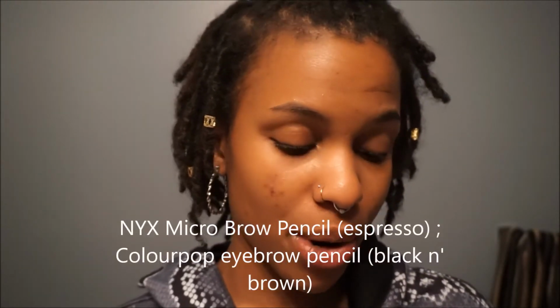So I'm going to get into a demo. I'm gonna get into a demo for you, and I'm gonna put these on my eyes. I may or may not go with a more natural type brow today. Yesterday I did my brows with my NYX micro brow pencil that I've kind of banished, and my ColourPop black and brown eyebrow pencil, which I also banished since I got my dip brow. But I think I will do this today because I'm not actually going anywhere that I need to be real cute.